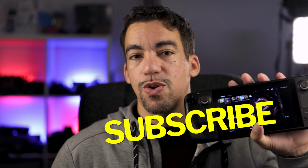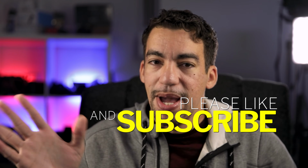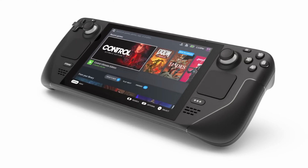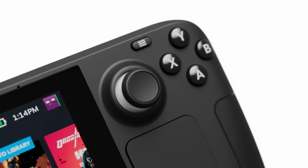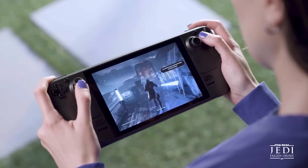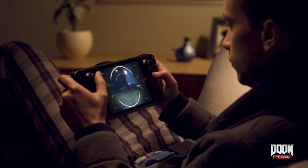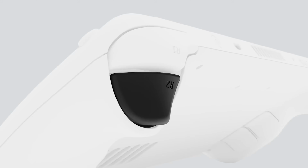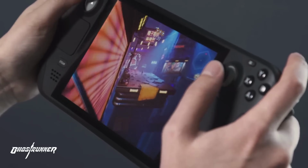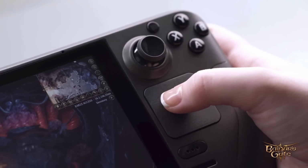Now, first, let's talk about a brief comparison of what a Steam Deck is versus what a PlayStation Portal is, and the main difference between the two consoles. The Steam Deck was released a couple of years ago by Valve, and it's basically a handheld computer that runs Linux, but has its own operating system called SteamOS. Through that, you can actually play PC games on this portable console, and you can also install emulators because it is like having your own personal computer that looks like a gaming system.